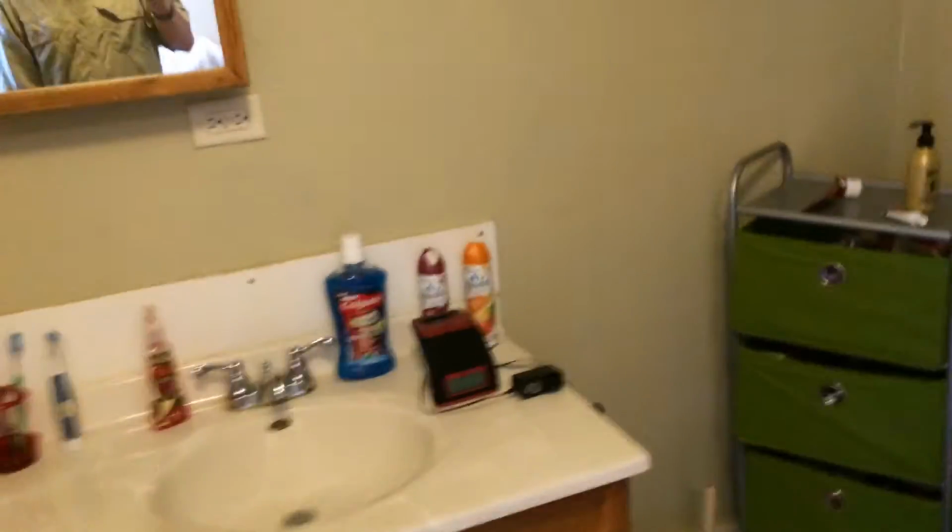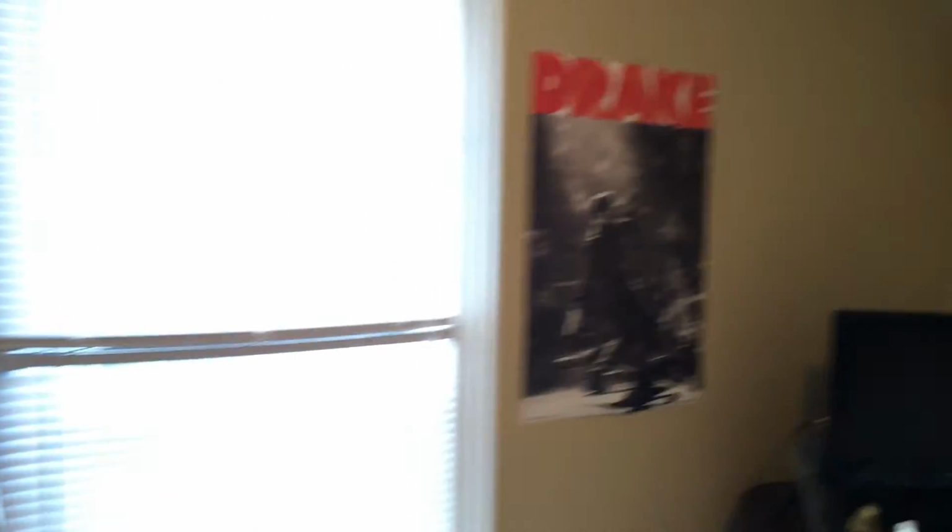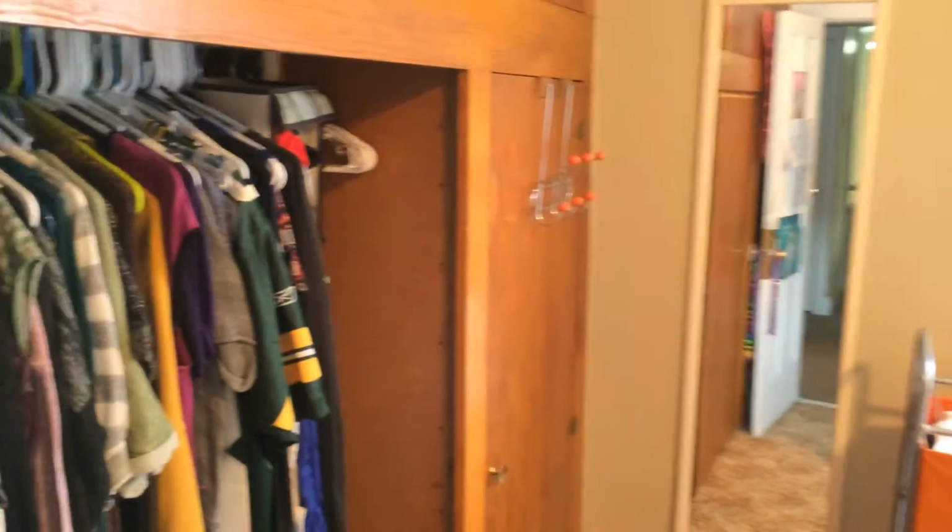We have a large bathroom. We'll call this bedroom two. Bedroom three.